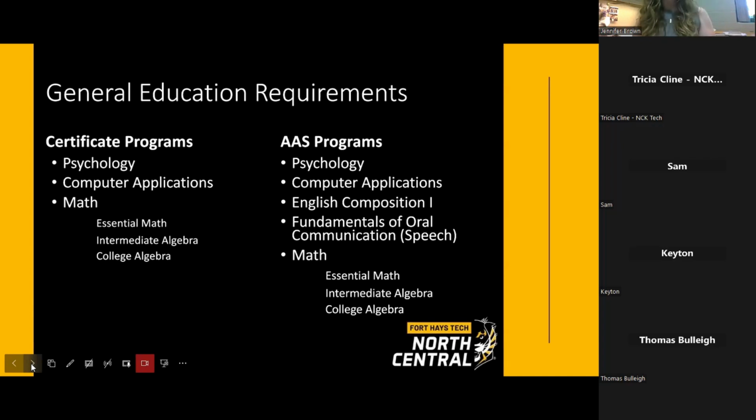For our AAS programs, we have 5 gen ed classes that we ask you to take, and that is 15 hours of gen ed. So psychology, computer applications, and math again. Same with math. We have the same 3 choices of essential math, intermediate algebra, or college algebra. But then we add English composition and fundamentals of oral communication. That's our fancy name for public speaking or speech. So those are our requirements for gen ed. All of those times can be scheduled during our day-to-day schedule.